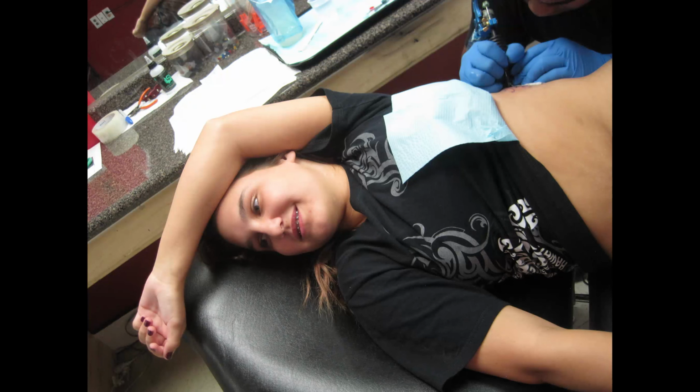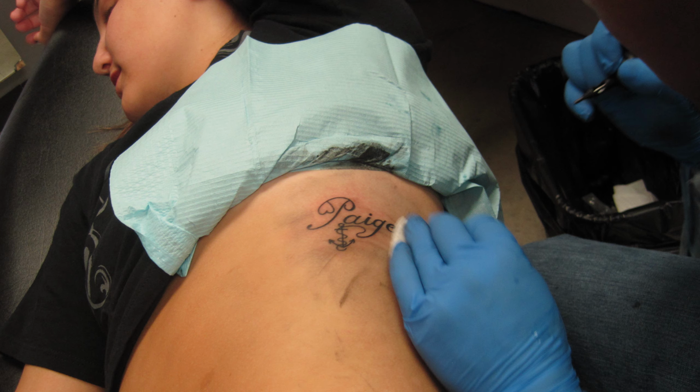No. What was your pain level with yours? I didn't find it uncomfortable at all. It was horrible. No. Well, she also had a different artist. It was like a razor blade to the ribs. And I gave birth to that. Hey, now. It was horrible. You're saying that a little baby tattoo of Paige was worse than giving birth? I think so. What? Oh my gosh. That's over dramatic.